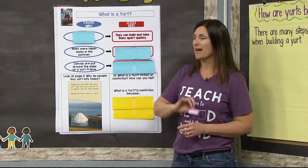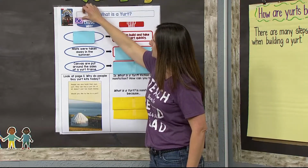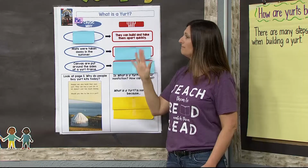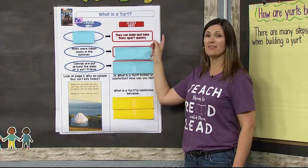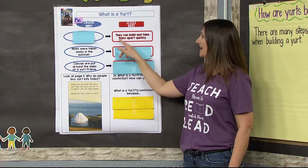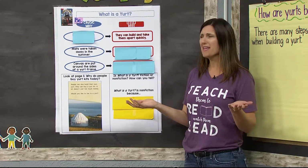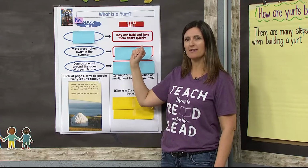Sometimes I like to put a little cheater up there and say, because of this, this happened. So this is what happened. Now, for right now, we're going to do it a little bit backwards, and we're going to start with the effect. They can build and take them apart quickly. So when a yurt can be built and taken apart very quickly, why might that be? Why were they able to take them apart quickly?